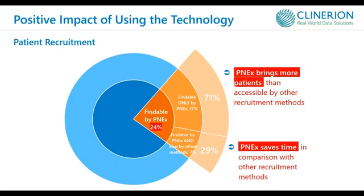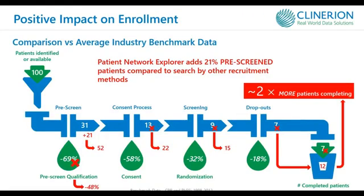So this is a really interesting result because we can see that PNX saves time in comparison with other recruitment methods and actually improves our ways to find the patients in the database and actually makes the process easier to find patients in other ways as well. When we think about the positive impact on enrollment, we have a comparison between our case study and the industry benchmark data. We can see we have an increase of the potential patients at the end of the process. So we have 2 times more patients completing the selection process.